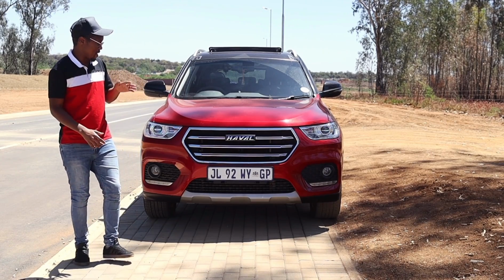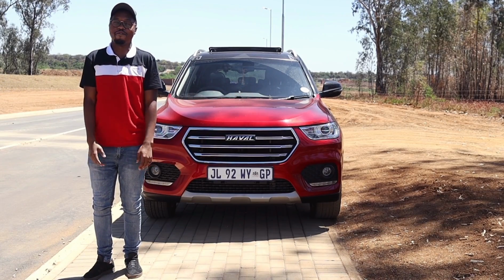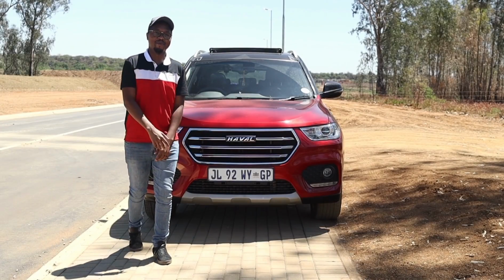But otherwise, I need to give you an update as to how this car has been, if there's any reason to regret it, or if you should even consider buying this car as a second hand today because you can't get a new one.